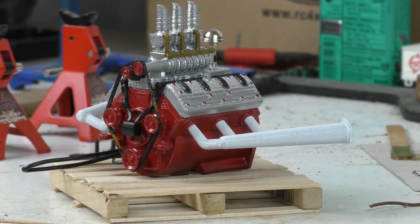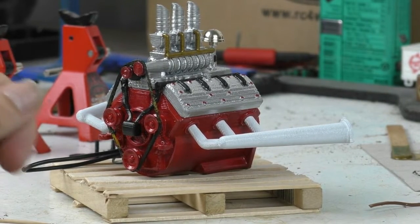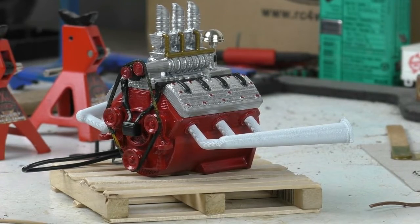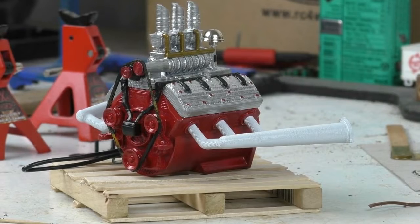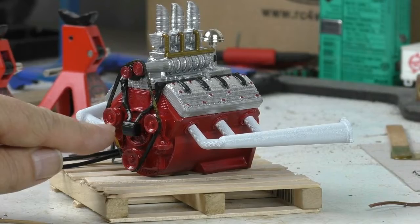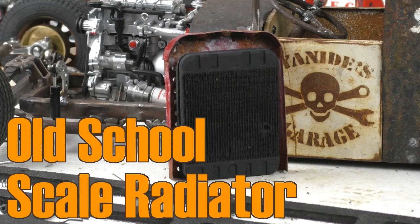That's it there with the block painted red and the heads and the supercharger in chrome, and the pipes painted white, and a little elastic band on there for the belt. And yeah, they're a good wee engine, mock engine. I like them. So yeah, a good alternative to the expensive RC4 drive aluminium V8s.